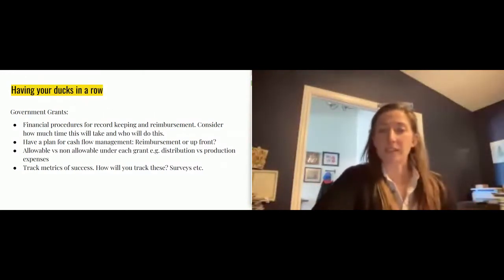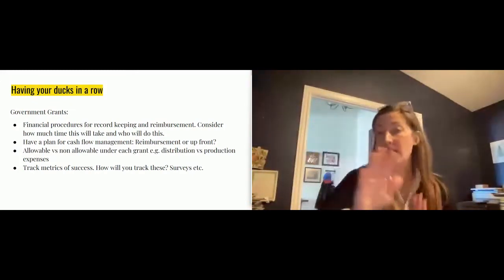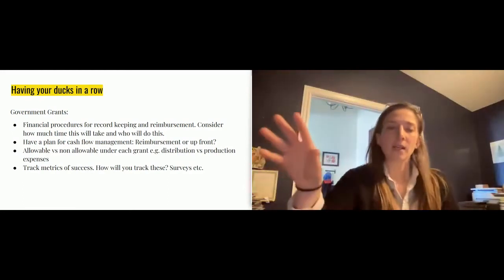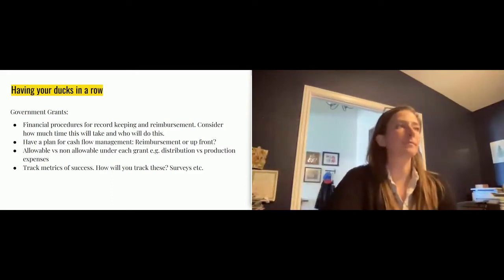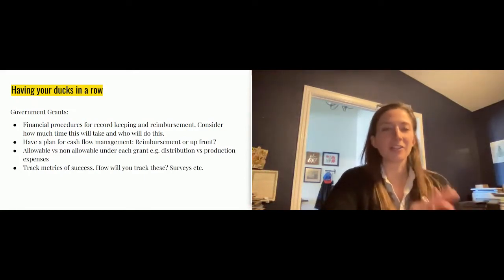And then allowable versus non-allowable. When you're writing the grants, keep that in mind. They'll usually have a line of what you can and can't spend money on. So pay attention to that. You don't want to apply for a grant that's asking for all this money for construction and they don't allow it. That's just going to set you back to begin with. So just pay attention to that.